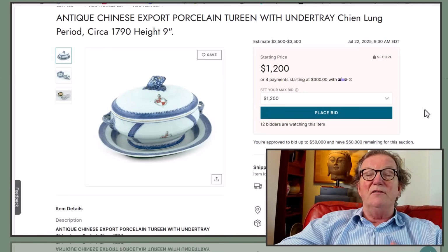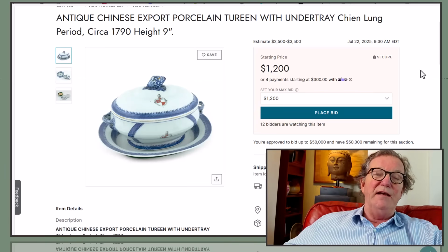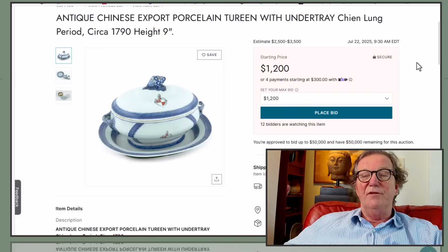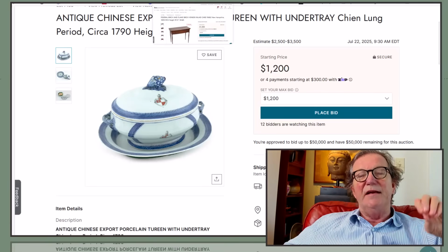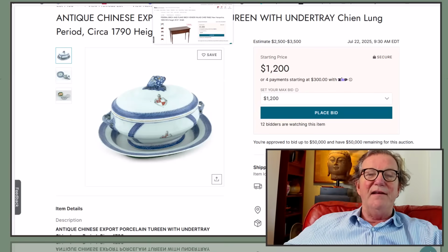So you don't see a lot of early pieces like this. This would have been made within the first 10 years of the opening of trade with China, with America, after the first ship went over. So it makes it very interesting from that standpoint. It shows you that even in upstate Vermont, there was an interest in very refined things.